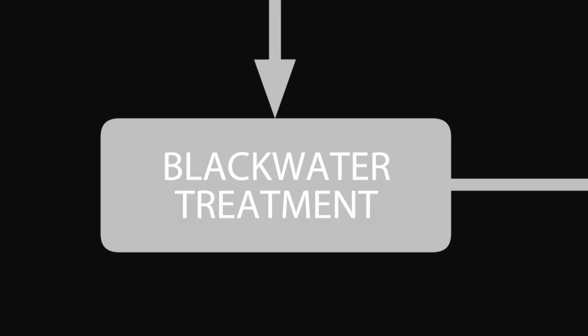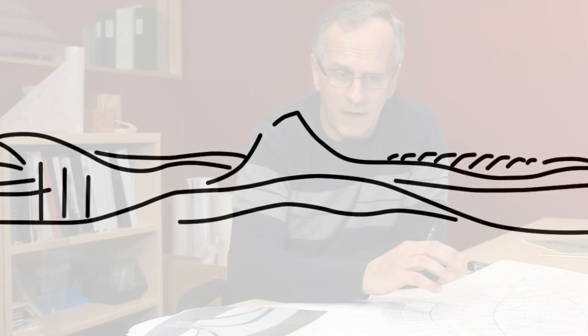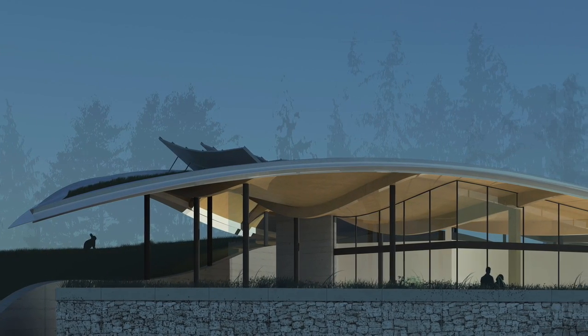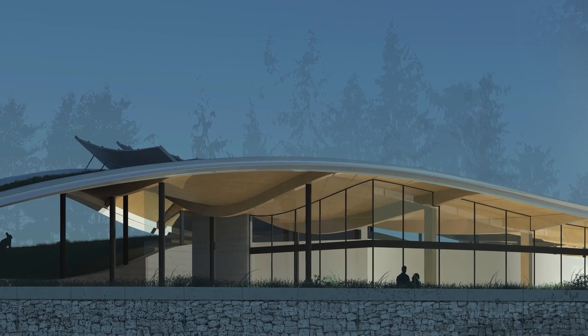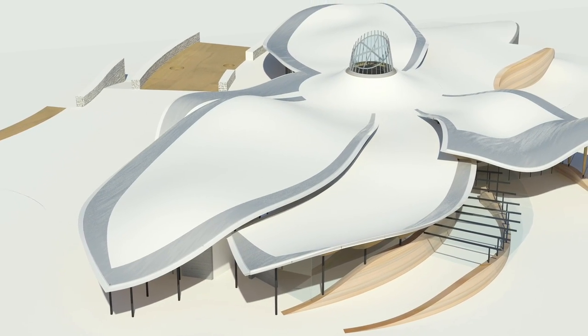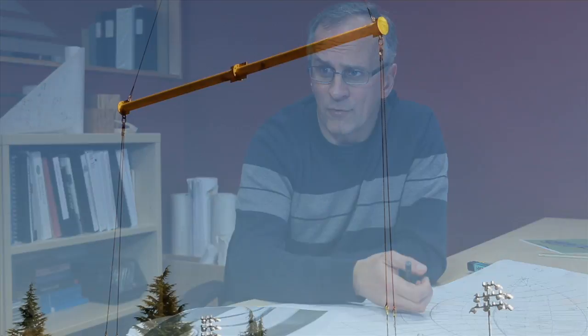That will be cleaned and released on the site in some of the ponds. The architectural vision for this building was that it would have the appearance of floating. The roof would have the appearance of floating above the building. And what makes this one so challenging is firstly the very complex geometry of the roof structure, which resembles leaf petals. It also supports a green roof. So there's a lot of sod, a lot of earth, soil on top of the roof. And that makes for a very heavy load that's imposed on the structure.